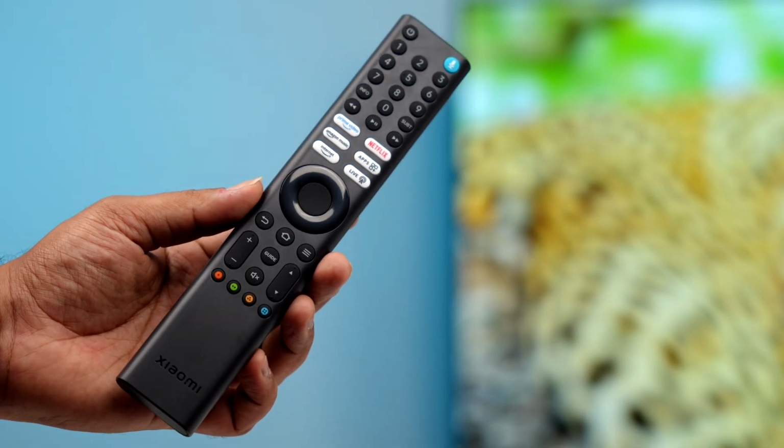So that's the sound experience. Overall, I would say it's quite good in terms of movie watching and streaming OTT platforms. So next, let's talk about the remote.